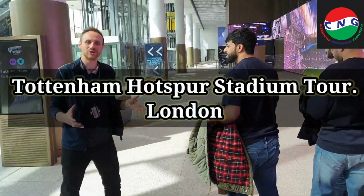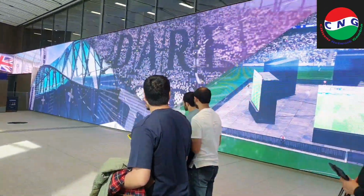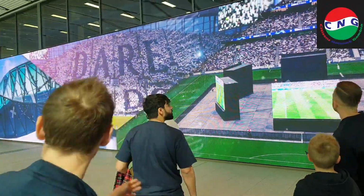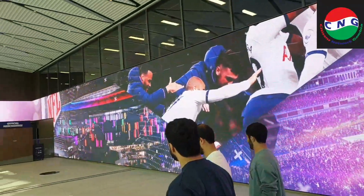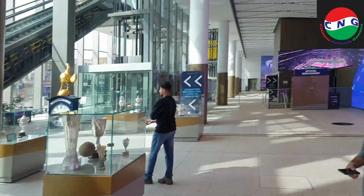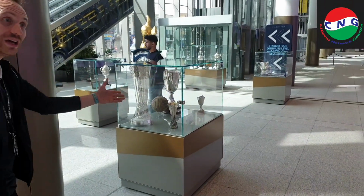So in the West Atrium, we have got the largest indoor screens for any stadium in Europe here. You can see how it starts one side of the atrium all the way to the other side. It makes an amazing welcome for guests as they come off of the high street and into the West Atrium. And yes, if you can believe it, we actually do have some trophies.